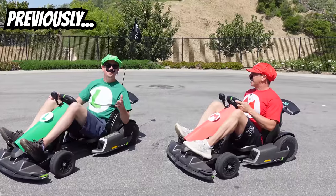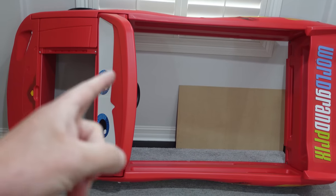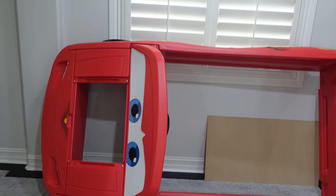We just threw his old bed out here. Oh, this thing, I had a really good idea. Tell me down in the comments if I should do it. I think what I'm gonna do with this, maybe, is take the go-kart that I turned into a Mario and Luigi go-kart, put it inside here and attach it to this, and drive around as Lightning McQueen. I think it'd be fun. It should be pretty easy, I hope. But yeah, let's go get the kids.